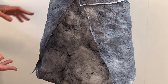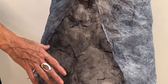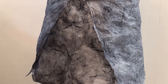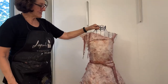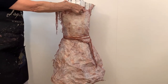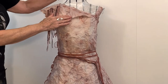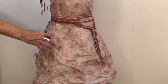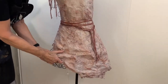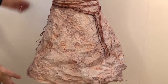So as a result, we're going to have an insert here that's different. And I'm going to see how to manage that difference. So this is made out of a washi named akebono, which means dawn, I believe. And it's got magnificent threads in the paper. You can do anything with this. It is amazing. I love the way one can scrunch it up.